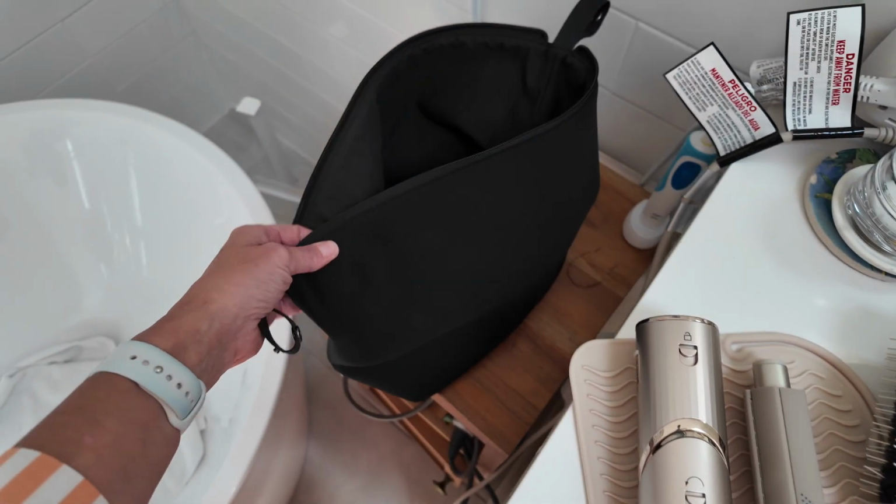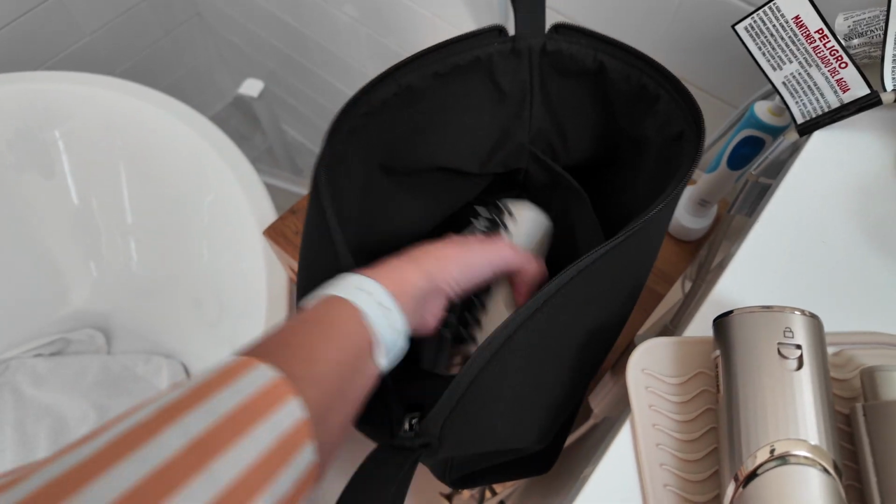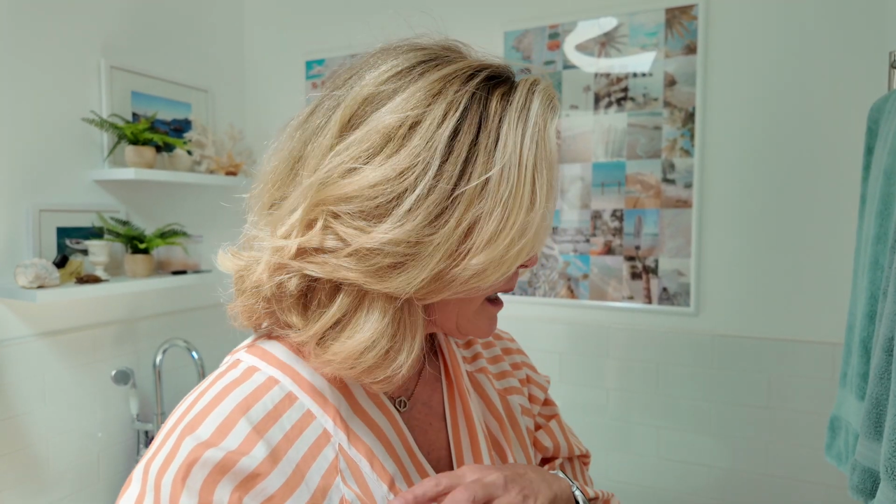Now, every Shark Flex comes with something different. I just happened to get the black bag, and these are the things that I got in mine. And that's everything that I used. I really love my Shark FlexStyle. I didn't know how much I was going to love it. I do have a Dyson that I was using, and then when I saw the Shark FlexStyle available, I think I got it at Costco, so that's why I have the attachments and the bag that I have, because it came in this box that was complete. So I am missing the round brush.